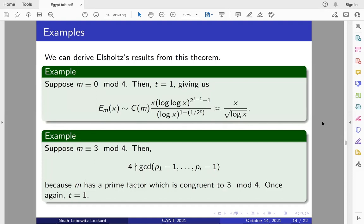Next, in addition, Elsholtz made the same claim for m congruent to 3 mod 4. In this case, again I put PR, I meant to write PK, 4 does not divide the GCD of P1 minus 1, P2 minus 1, all the way up to PK minus 1, because at least one of these primes is congruent to 3 mod 4. So let's say PI is congruent to 3 mod 4, then PI minus 1 is congruent to 2 mod 4. So it's not going to be a multiple of 4, but all these terms are still even. So we get t equals 1 because 2 divides this GCD, but not 4. And so once again, we get x over root log x.